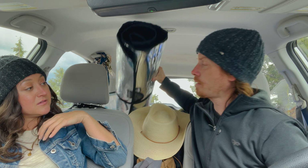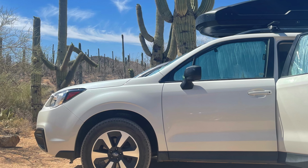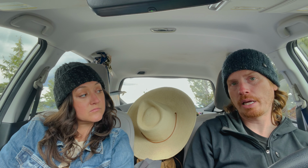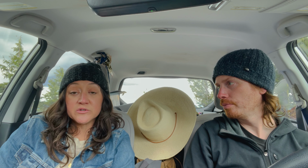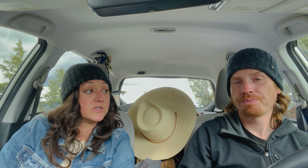Those are our WeatherTechs. WeatherTech stuff is good quality. It's been very durable, and they are made as a set to fit your specific type of car. They have a reflective silver side and a black side, and we use that to maintain warmth when it's really cold at night, which we did the last couple nights. Last night was really cold and rainy, so having the black side out was pretty good. It was still cold, but it definitely helped.